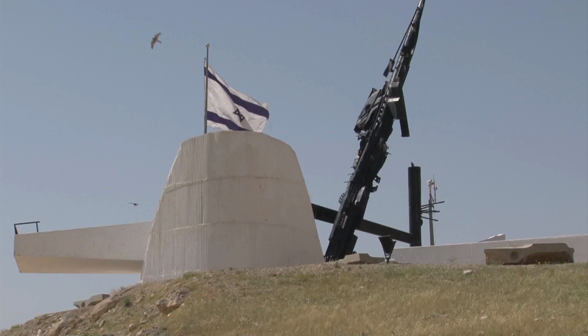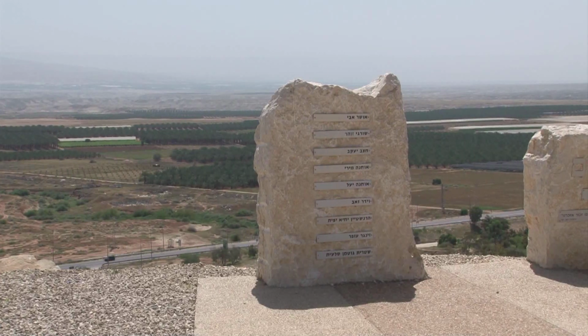This memorial commemorates the 400 Israeli soldiers and security personnel that gave their lives in defense of the Jordan Valley.